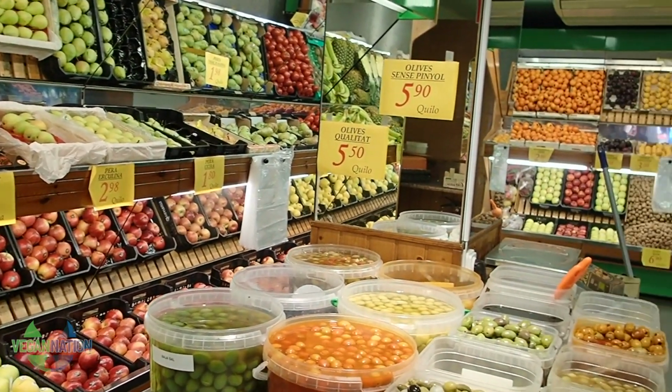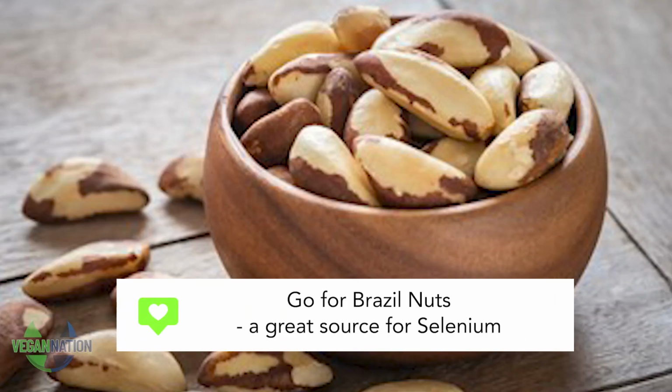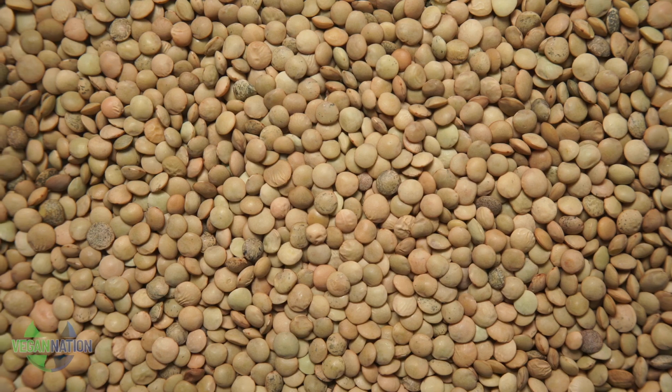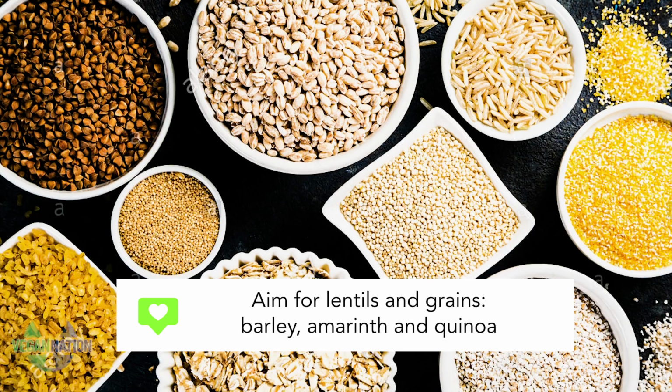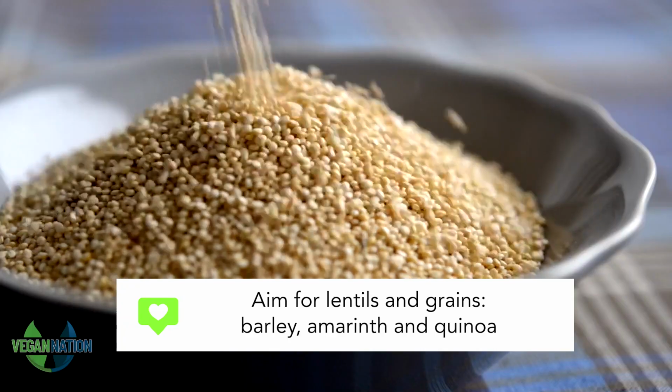Some staples that I can't live without are Brazil nuts, for instance. With psyllium, that's one of the nutrients that they say that we need to get from meat, but we can in fact get that from Brazil nuts, from lentils, from grains such as barley, amaranth, quinoa. Those are really high nutrient dense.